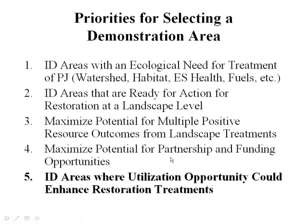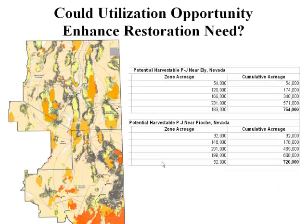So the other thing that we looked at with these things in mind is to identify areas where there was the potential for utilization to play a role in enhancing some of the restoration treatments. As you can see, we had some huge acres that we were dealing with, and at treatment levels of $500 to $1,000 an acre, we definitely need some help in achieving those goals.